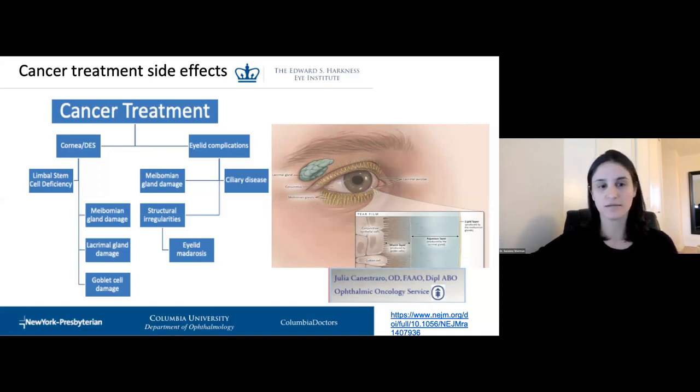So cancer treatment can affect the cornea by way of, like, a radiation keratopathy, which usually has a variety of manifestations. And it's not actually directly related to radio-treated patients having damage of the cornea, but it's really more the consequences of the severe dry eye that they're dealing with. You can get limbal stem cell deficiency, meibomian gland damage, lacrimal gland damage, goblet cell damage. A lot of these patients have eyelid complications. You can get, again, meibomian gland damage, structural irregularities, ciliary body disease.